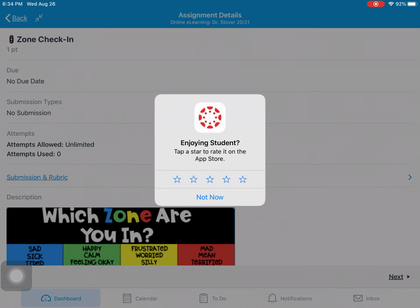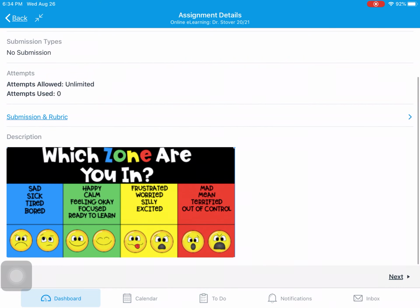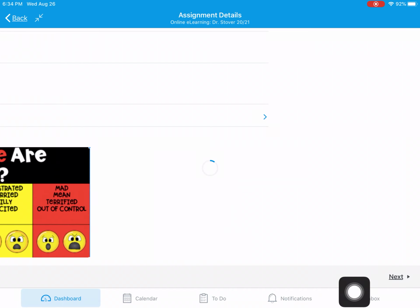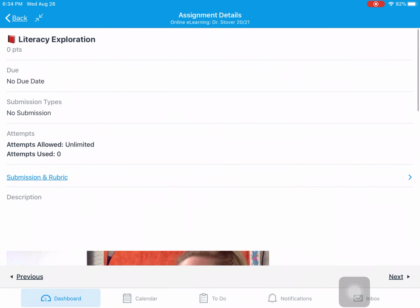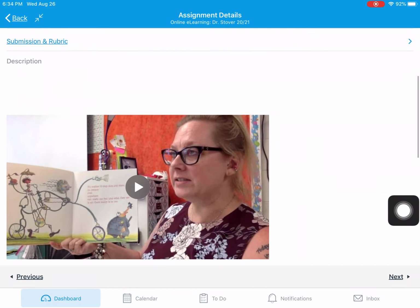And then I can scroll down, and then over here in the corner, there's a next button. And all I have to do is click that button. It's going to take me to my next job. Now, Literacy Exploration is the title of this. And it's going to be the same for every module you do during hybrid or e-learning. And it's going to have a book next to it, so that you know you're going to be doing some reading or writing or both.